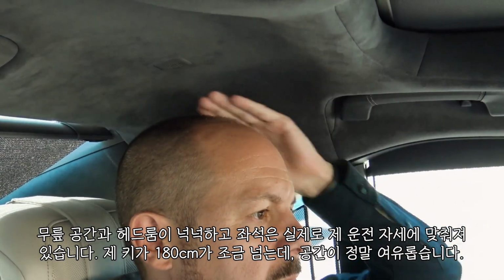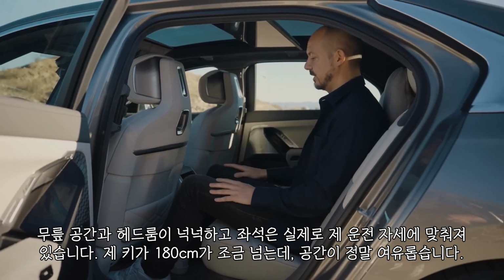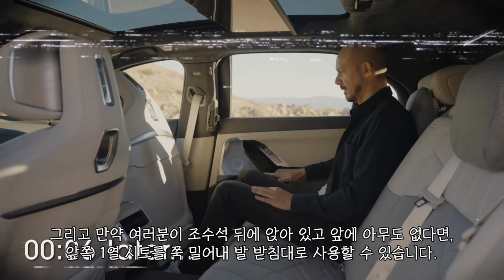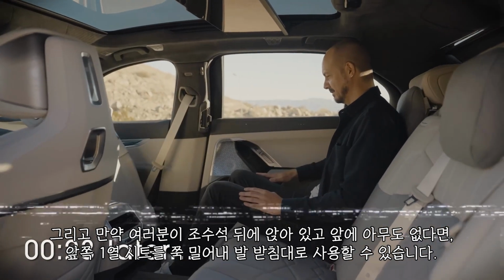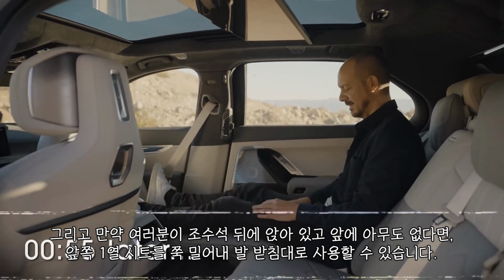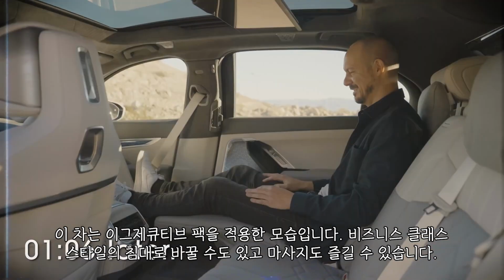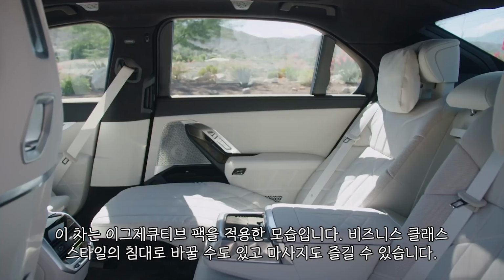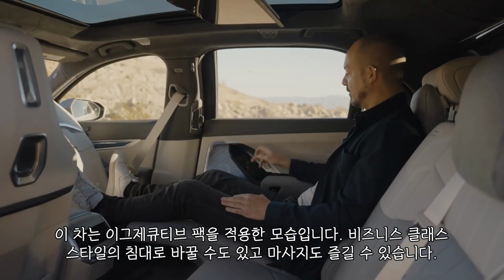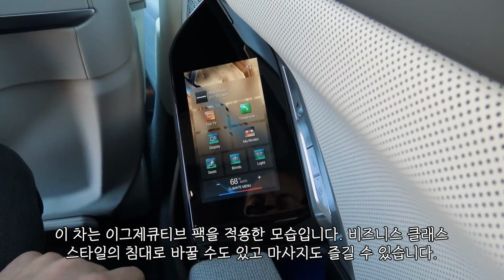This seat is actually set up for my driving position. I'm just over 6 feet tall, and look, absolutely loads of space here. And actually, if you're sitting on the passenger side of the car and there's no one on the seat in front, you can slide it all the way forwards and out of the way and use it as a footrest. This car has the executive pack. Look, you can turn this into a business class style bed, and you can even enjoy a massage.